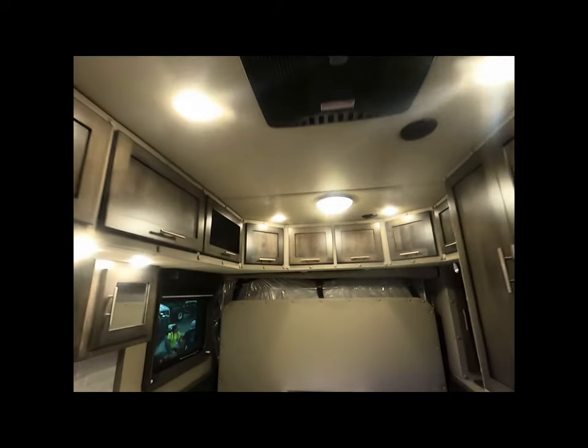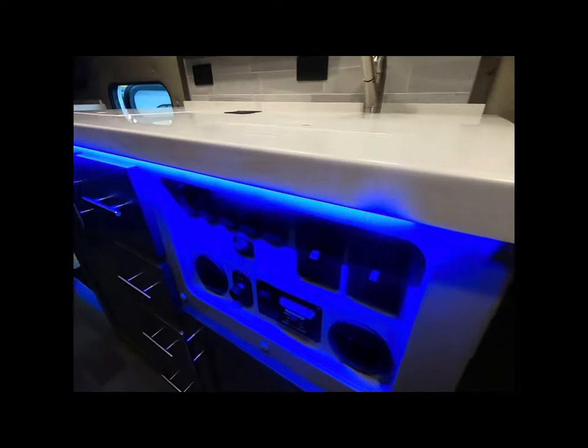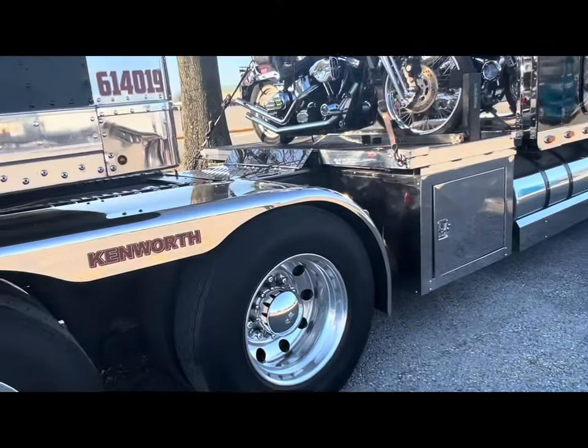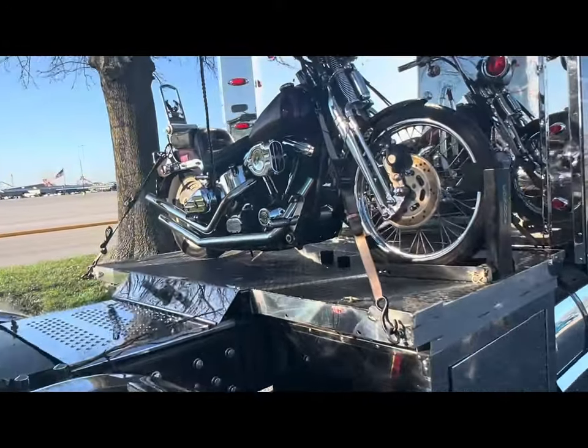Well, this is the Legacy 2 Sleeper. ARI have a bunch of models, but you can check out their website to see all the differences they've got. This is a spectacular home away from home, but of course for a lot of team drivers in particular, this is their main method of living. And some of these ones here have even got motorbikes on the back.